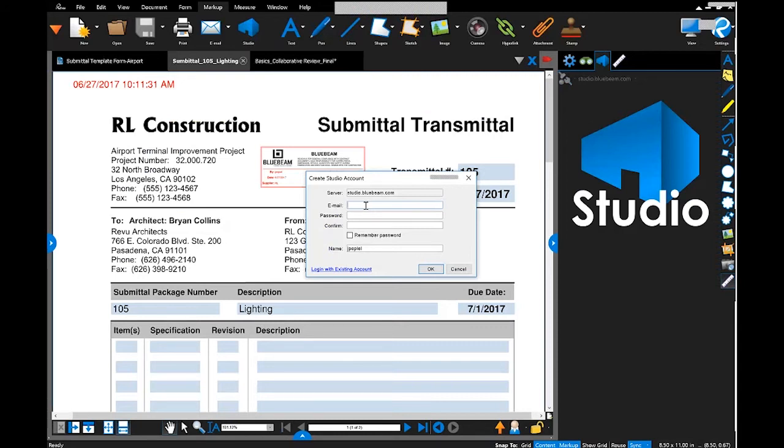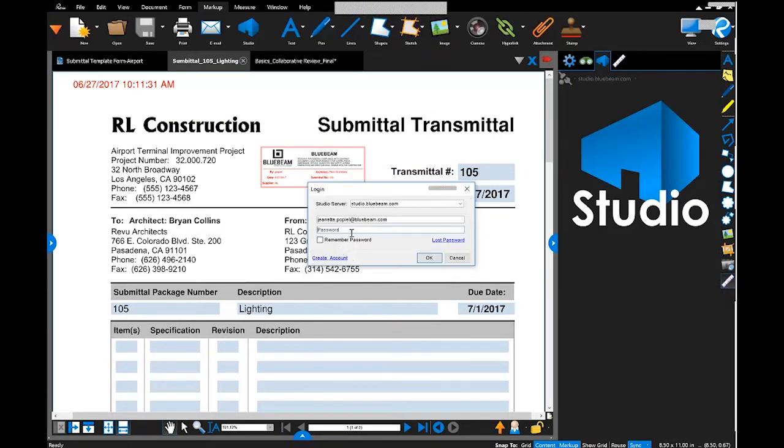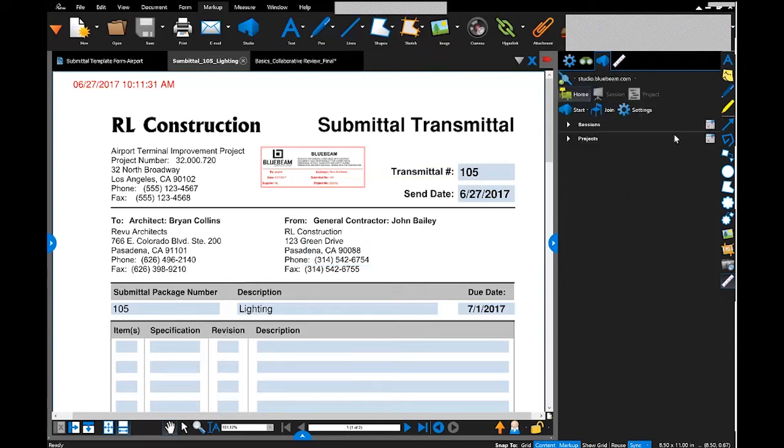Keep in mind that password has to be at least 8 characters and include a capital letter, a number, and a special character. So it might be a good idea to check the box for remember password so you guys don't have any issues trying to get back into your account. So I'm going to try and remember my password right now and log in. There we go. And here we go.